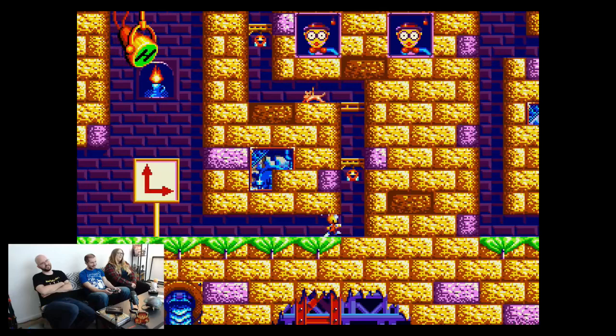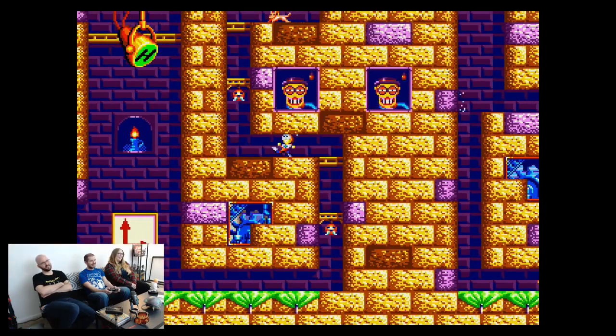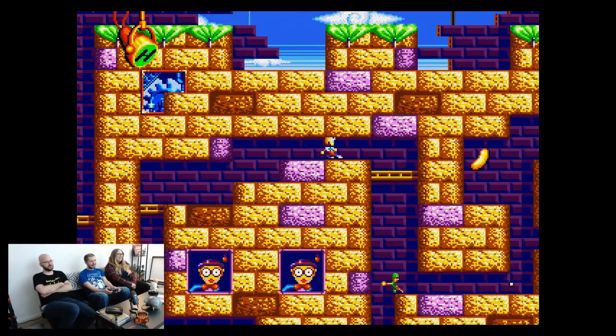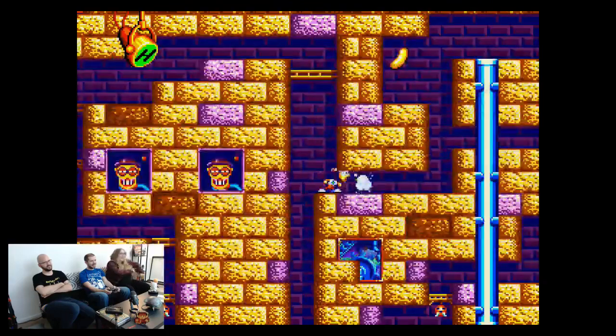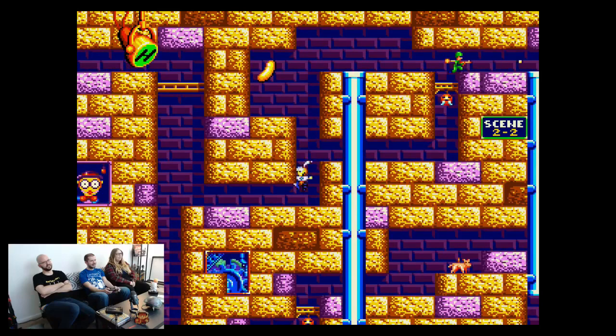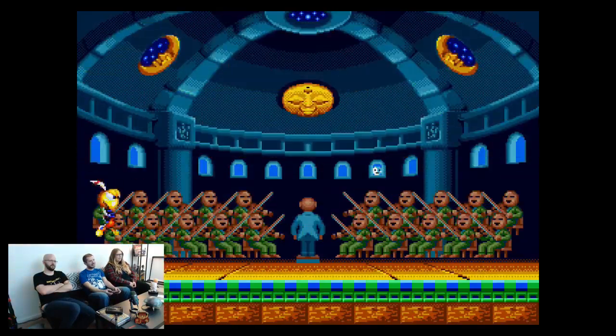Get the fuck out of here! What is this? Friggin' trickster! Look at the guys in the window. Gummy old creeps. This is badass. Look at that Twinkie. This is a fucking badass game. Wow. Mad Dog. Uh-oh.